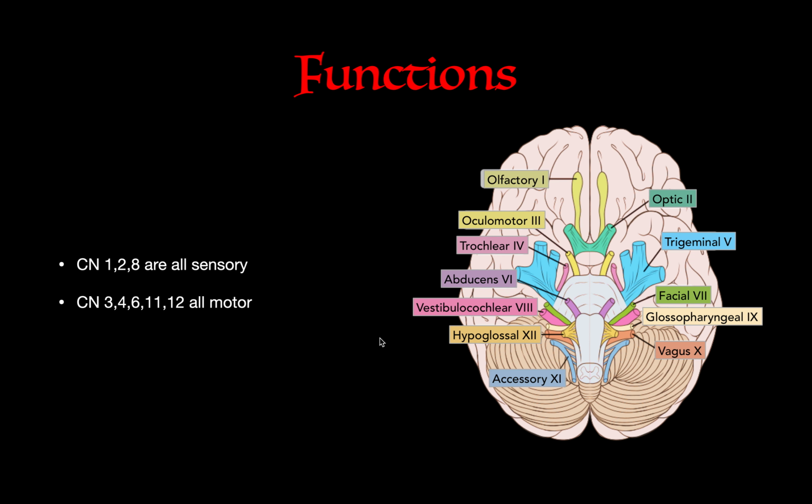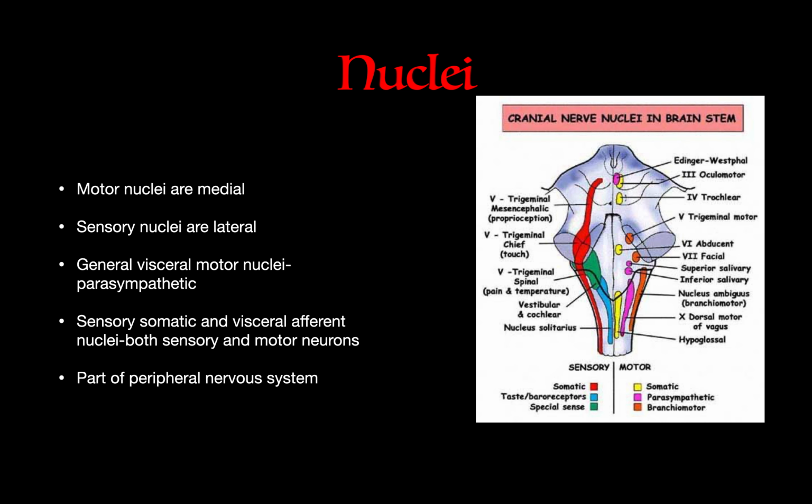So, cranial nerves 1, 2, and 8, the olfactory, optic, and vestibulocochlear, are all sensory nerves. And cranial nerves 3, 4, 6, 11, and 12, this is the oculomotor, the trochlear, abducens, accessory, and hypoglossal nerves, are all motor. The rest of them are mixed fibers.